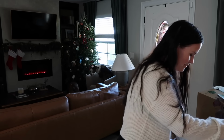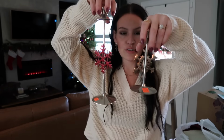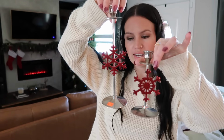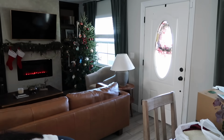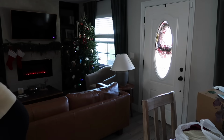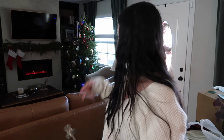I got the cutest little snowflake candle holders for $1.99 for the set, and oh, you stole a bow. Excuse him. No, sir. He just stole a bow off the tree, or it fell, and then he took off with it. But anyway, I really love the little snowflake candle holders. I think today was like candle holder day. I found a lot of candlestick holders, so I don't know.